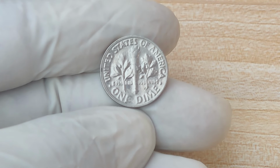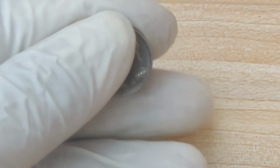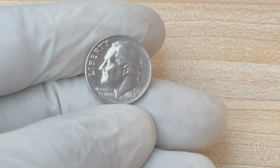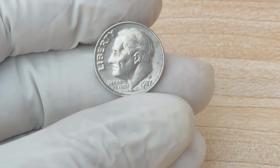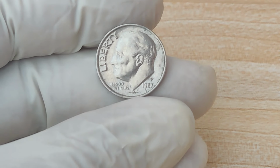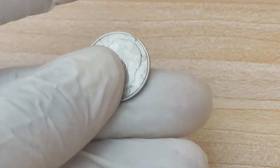In particular, there have been reports of dimes that appear with the P mint mark entirely missing, and this can increase the coin's value significantly. Coins in pristine condition, also known as mint state, with errors are often sold at auction for impressive sums. So you might be wondering, how could a simple 1987 P dime reach a value of $6 million?